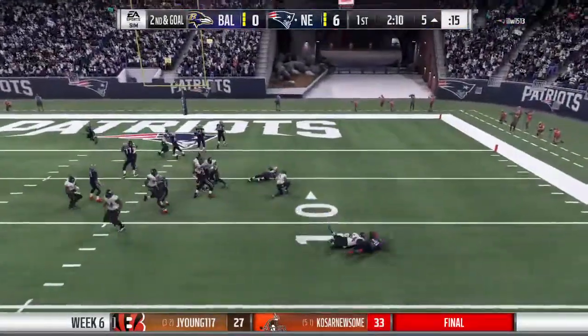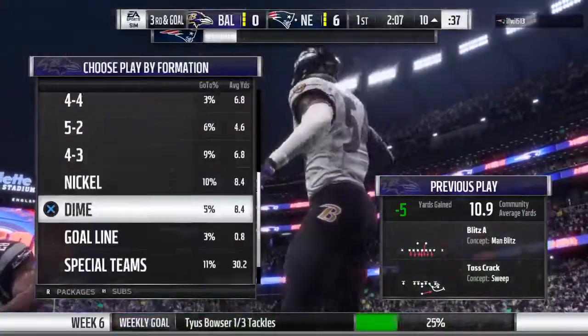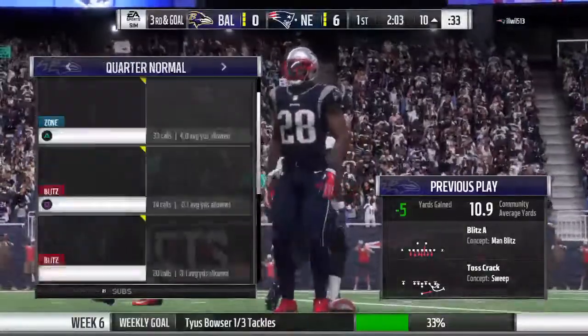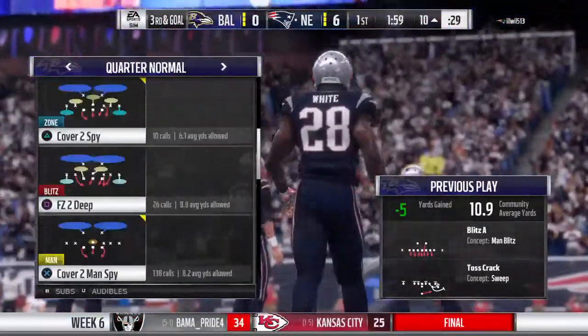They'll run it here. This is James White. That is not going to be any help as they dump him behind the line of scrimmage. That'll go as a loss of 5, and that is going to set up 3rd and goal.